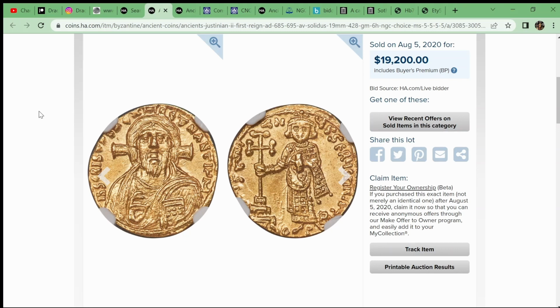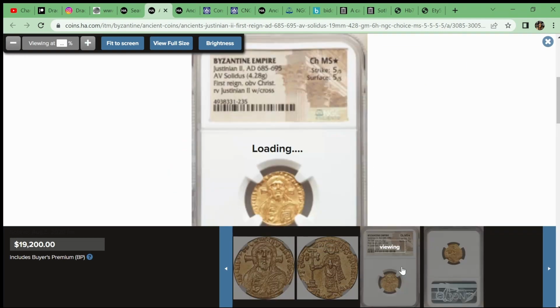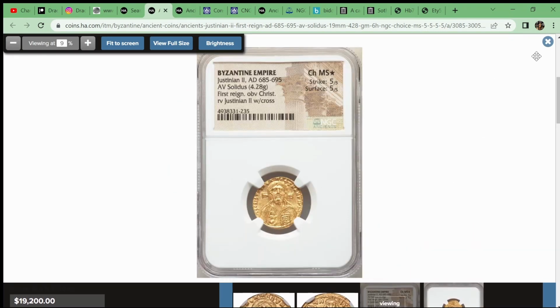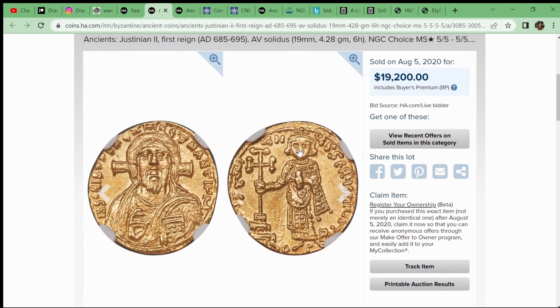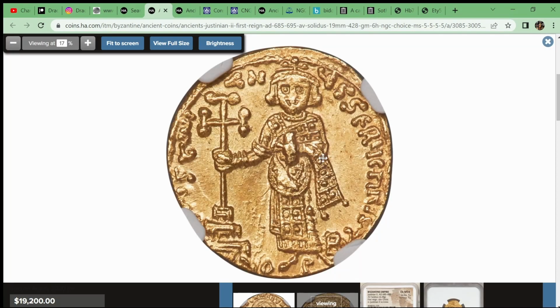This is not even, I would say, a super nice example, but NGC has graded it whatever they did. Choice mint state, star, what does that even mean? 5 out of 5 again. I mean, look at this. Look at the reverse here. You can see the portrait of Justinian. Look at his nose. It's a flat strike.